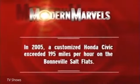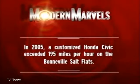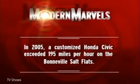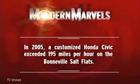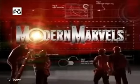In 2005, a customized Honda Civic exceeded 195 miles per hour on the Bonneville Salt Flats. Custom cars will return on Modern Marvels. We now return to custom cars on Modern Marvels.